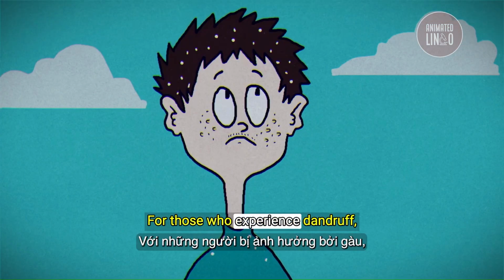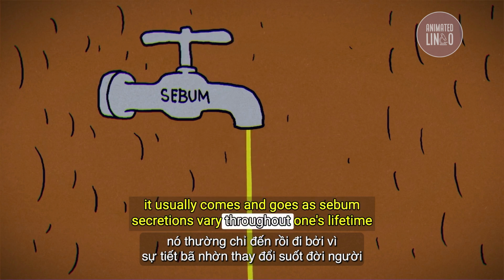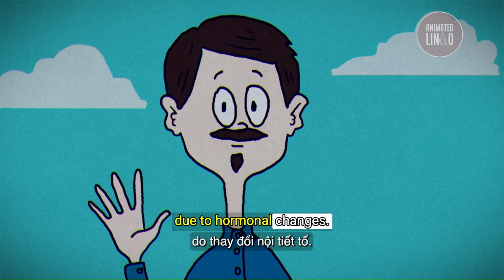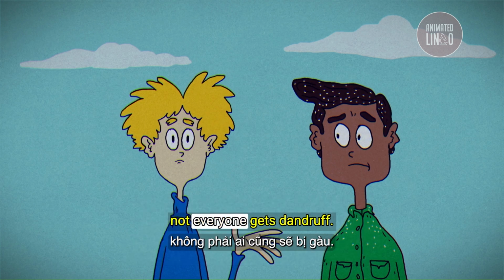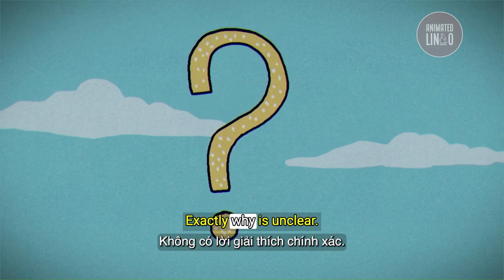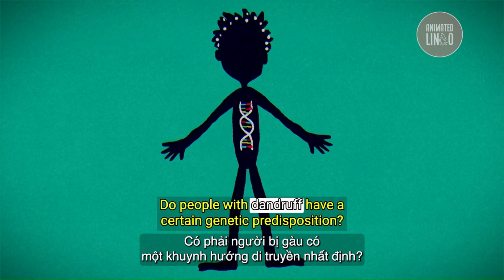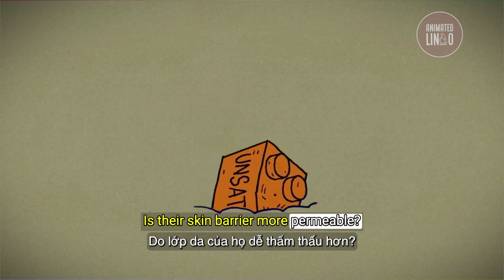For those who experience dandruff, it usually comes and goes as sebum secretions vary throughout one's lifetime due to hormonal changes. But despite the fact that Malassezia colonize everyone to a similar extent, not everyone gets dandruff. Some people are more susceptible. Exactly why is unclear. Do people with dandruff have a certain genetic predisposition? Is their skin barrier more permeable?